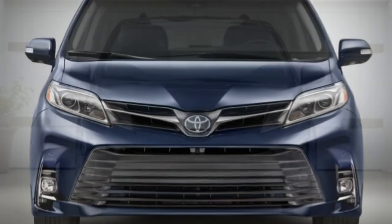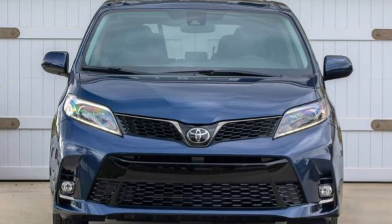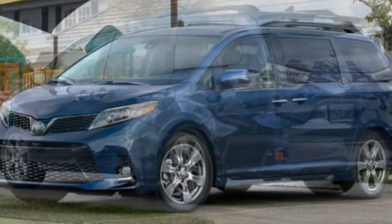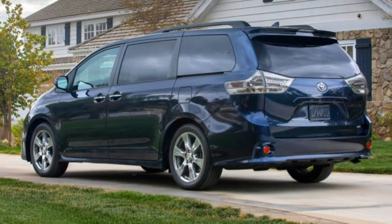Handling. The Sienna exhibits noticeable body roll if you hustle it through turns. You'll need to slow down to keep your passengers happy. The Sienna SE, with its sport-tuned suspension, is a lot more stable along twisty roads.